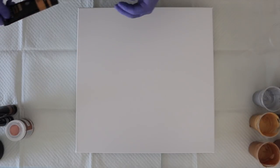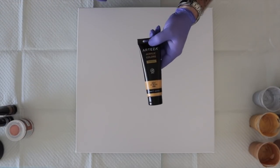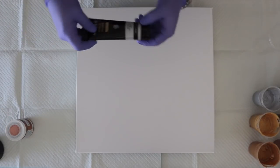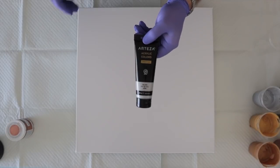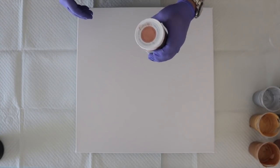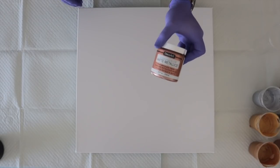So we're starting out with Aztec Gold by Arteza, which is a nice deep gold. I really like that. We have Gold by Arteza, just plain gold, which is a little brighter. We have Bronze by Arteza. We have Silver by Arteza. And we also have thrown in here this Rose Gold by DecoArt Americana, the matte metallic.